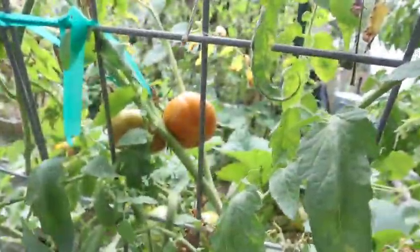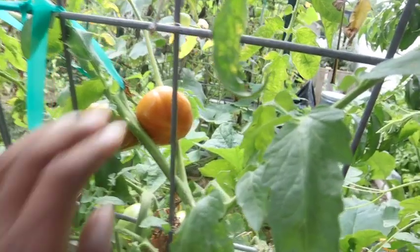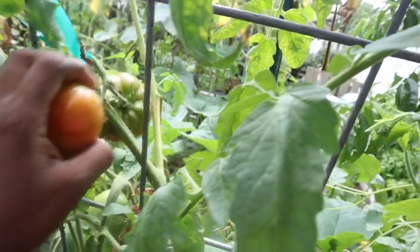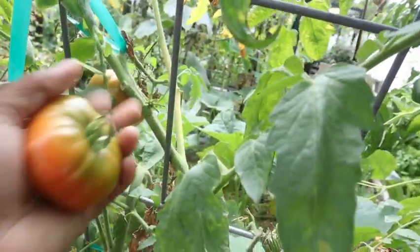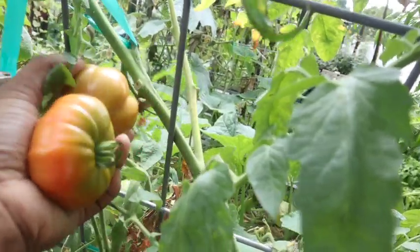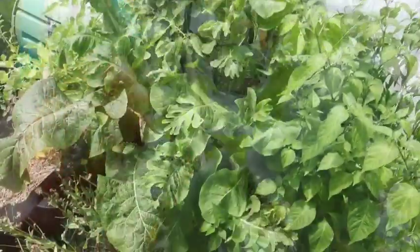I can't believe it's already September. My tomatoes haven't had the best of season, but it also hasn't been the worst, but I've been collecting one or two at a time, and overall the harvest has been pretty good for this season despite the challenges.